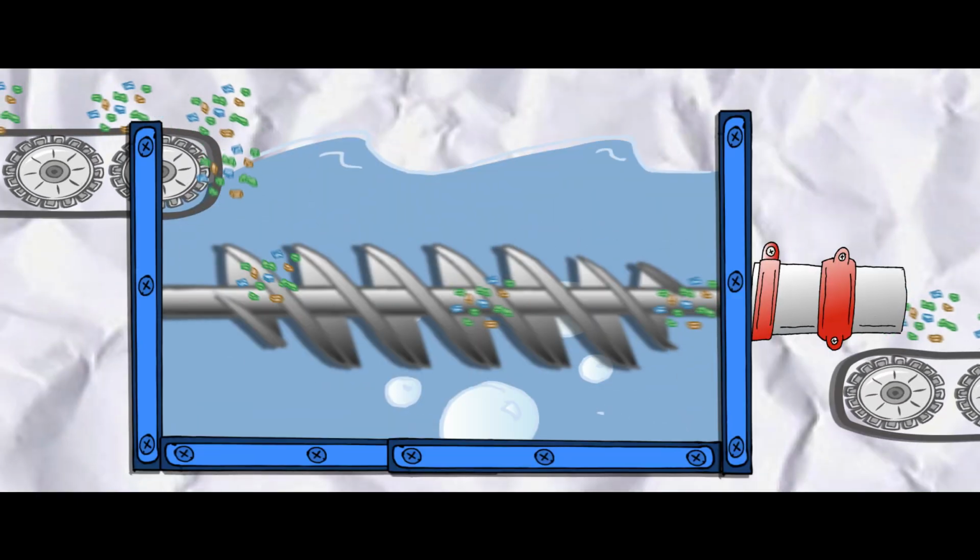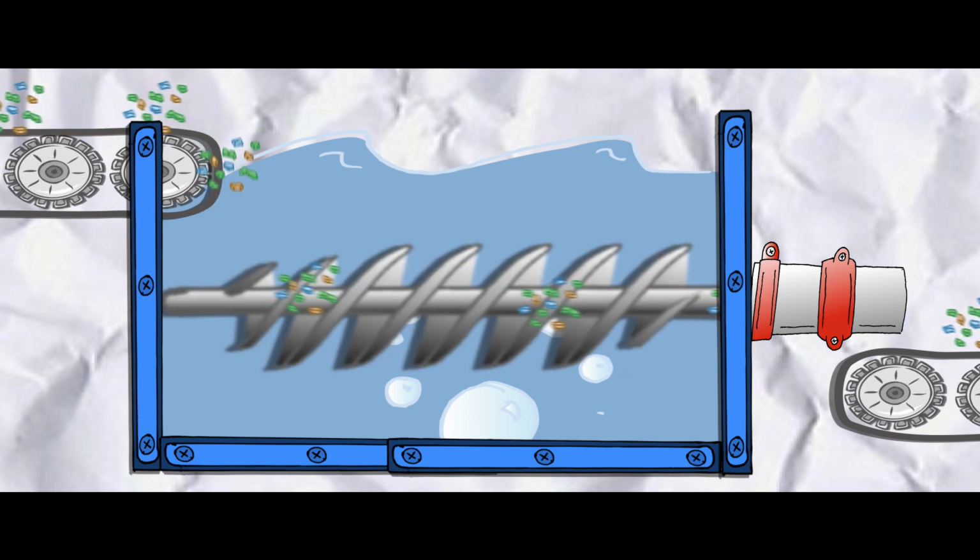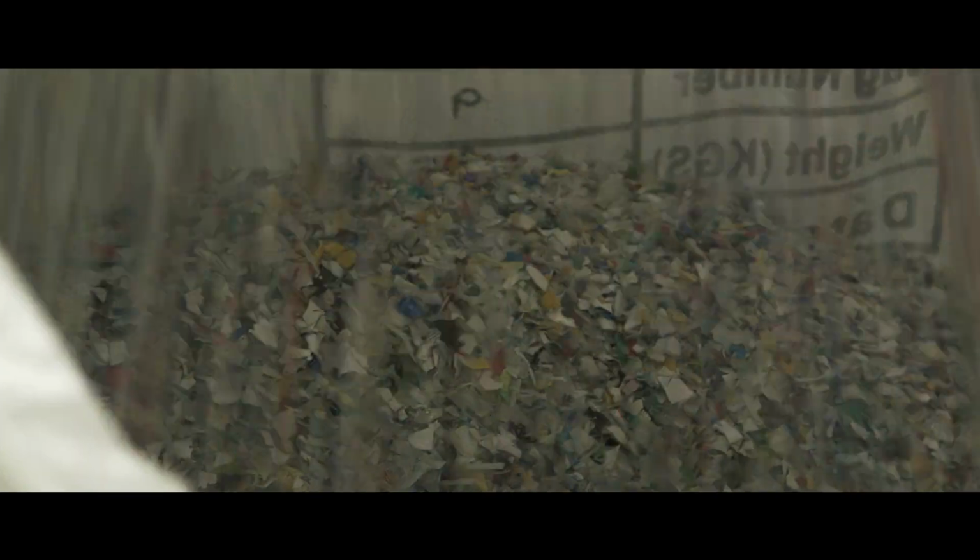The Plato screen helps to remove any film or polystyrene that may remain in the mix. After this final quality screen, the finished flake product drops into bags, ready to be distributed.